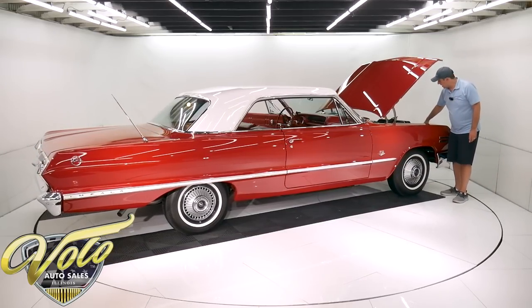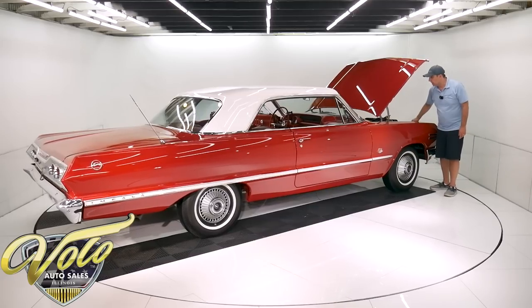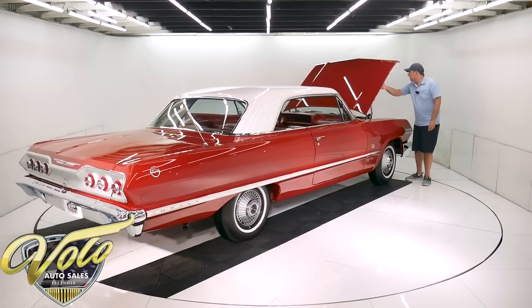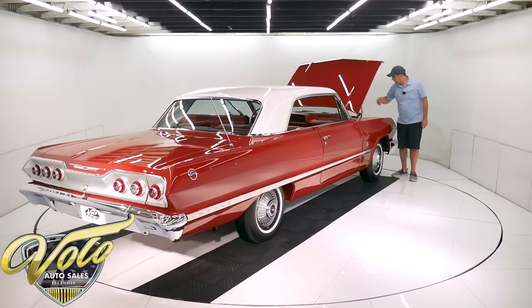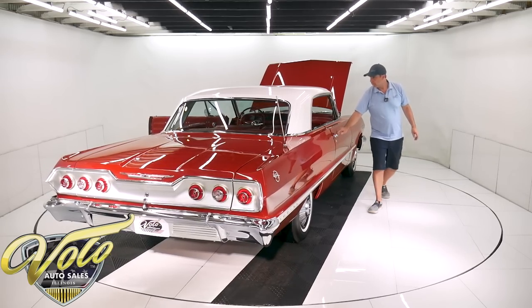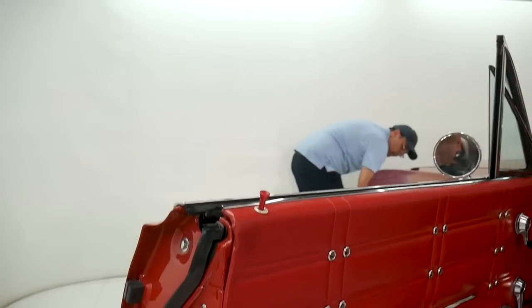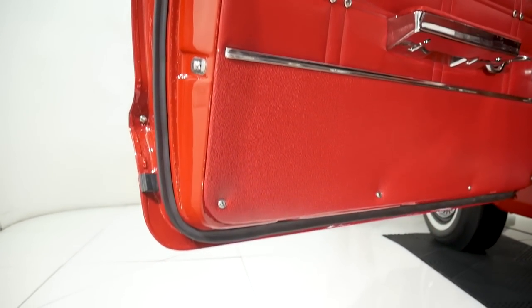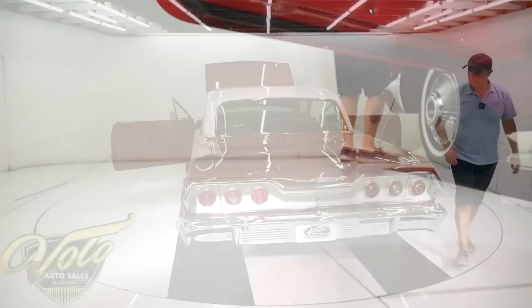Batteries bolted down properly, has the reproduction spring clamp cables, firewalls all painted, hinges, bottom of the hood's all nice satin black with hood insulation. It's beautiful. The jambs are slick, the latches, the hardware, the rubber. Interior is amazing, looks like new.